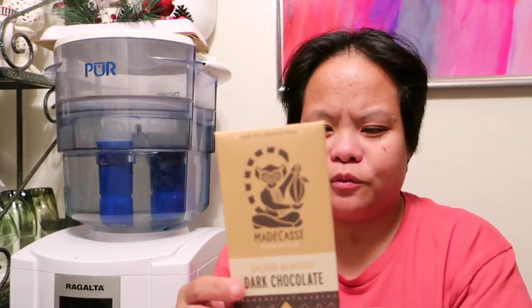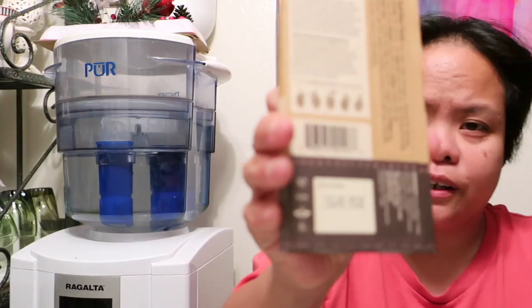So lastly, I'm gonna review Decasse fair trade chocolate. Made with heirloom cocoa, salted almond dark chocolate, 63% cocoa content. So this is much more of a dark chocolate. In the US, 55 and over is considered dark chocolate, just to let you know. And then, let's see. It says it's gluten free, it's vegan, there's no GMOs, and it's kosher as well. See it right here.